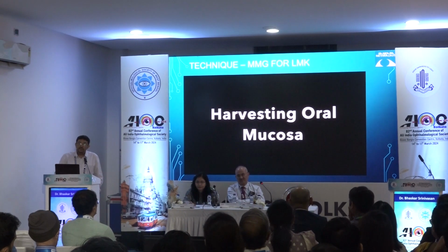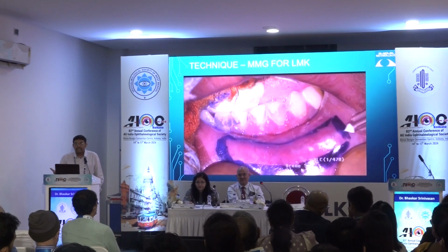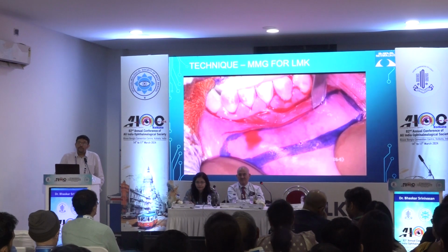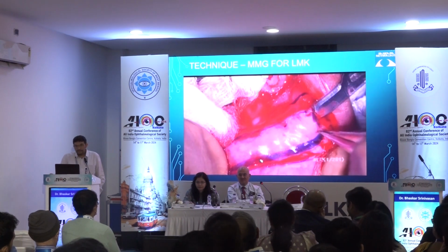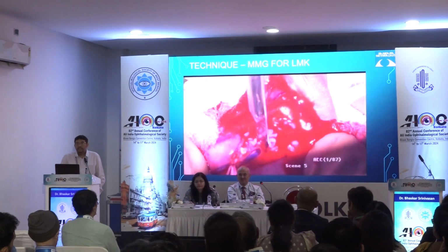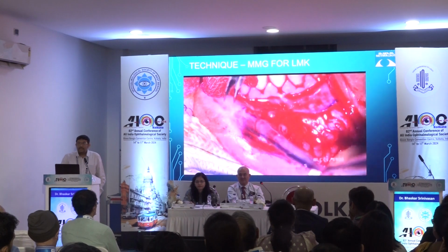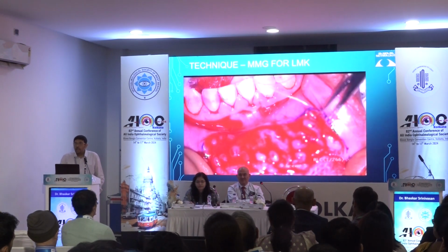The harvesting of the oral mucosa is fairly simple, where you need to take a little bit larger, because there is a tendency for the mucosa to shrink, and if you're doing a bilateral procedure, you'll probably need somewhere around a 40 centimeter by 10 centimeter width of the tissue, so that you can use it for all four lids as such.